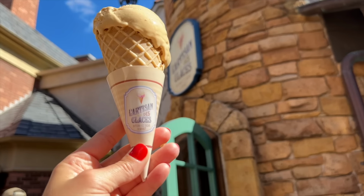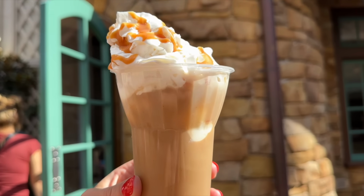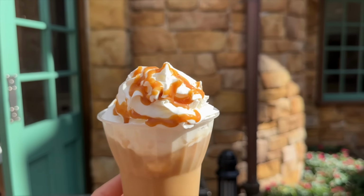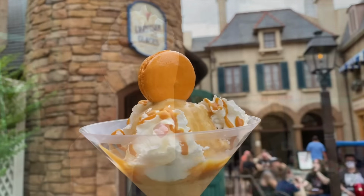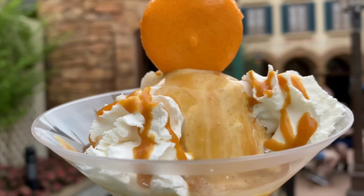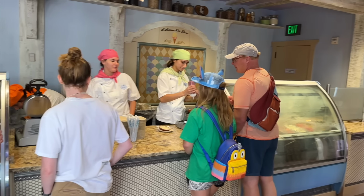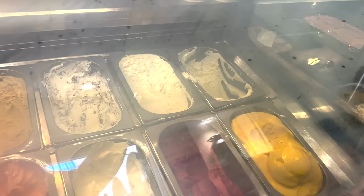Now, we've got a few more options over there at Artisan de Glace that you might want to try out as well. The Café Glace, for instance, made of an iced cappuccino with a scoop of ice cream and whipped cream with caramel sauce, or the adults-only ice cream martini that's doused with some booze, or the limited-time pumpkin ice cream you can pick up during spooky season. Now seriously, if you want a unique ice cream treat that'll hit the spot on a hot Orlando day, l'Artisan is the spot you need to be in.